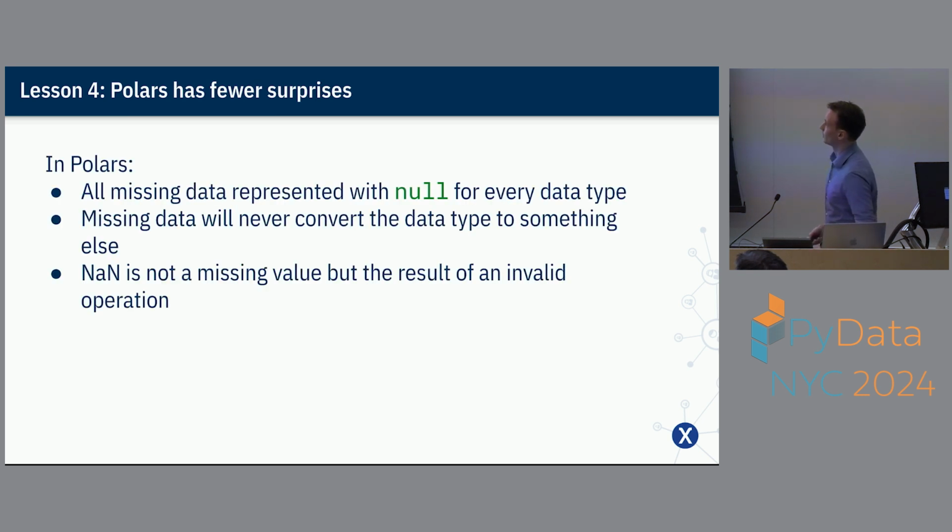Luckily in Polars, all the data types have the same way of indicating a missing value. On top of all the data in the array of a series, you have a validity map which just says, is this value here or not, and that marks whether it is null or not. On top of that, NaN is not a missing value anymore. It's specifically, for example, if you start dividing by 0, then you get a NaN because it's a mathematical operation that doesn't work out properly. But that's not a missing value. Those are separate things.